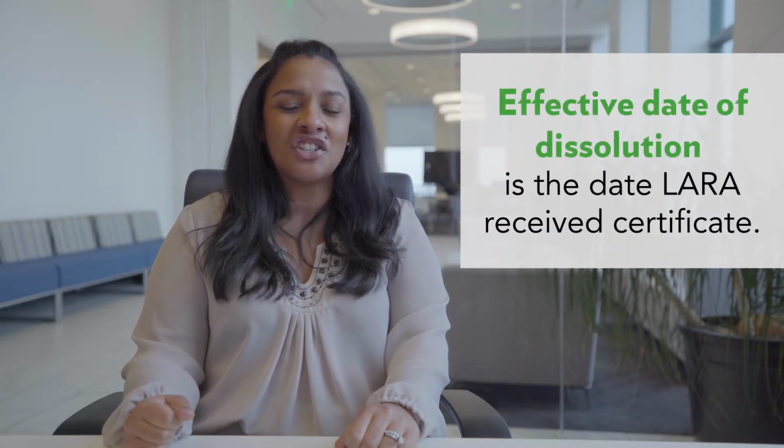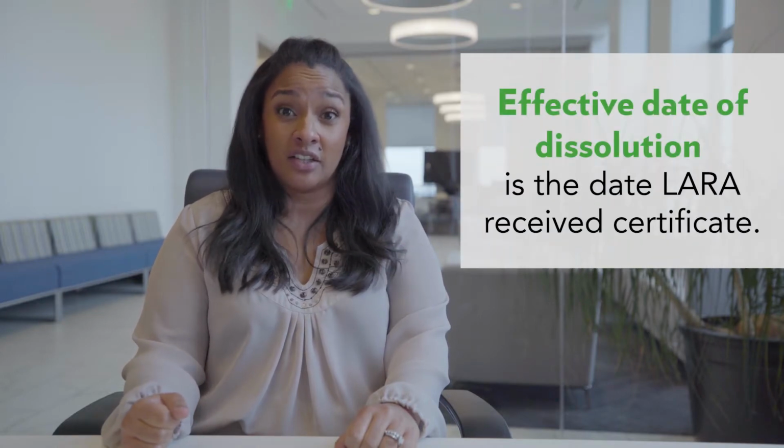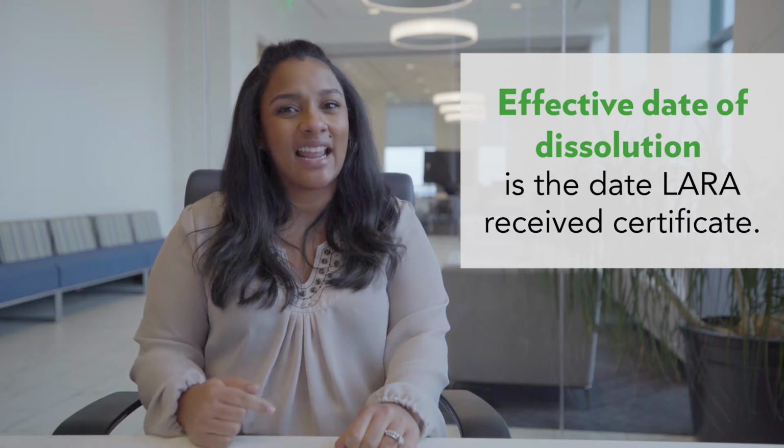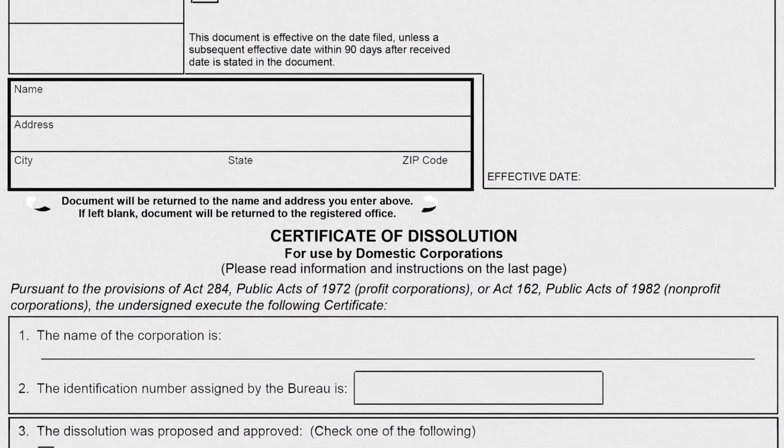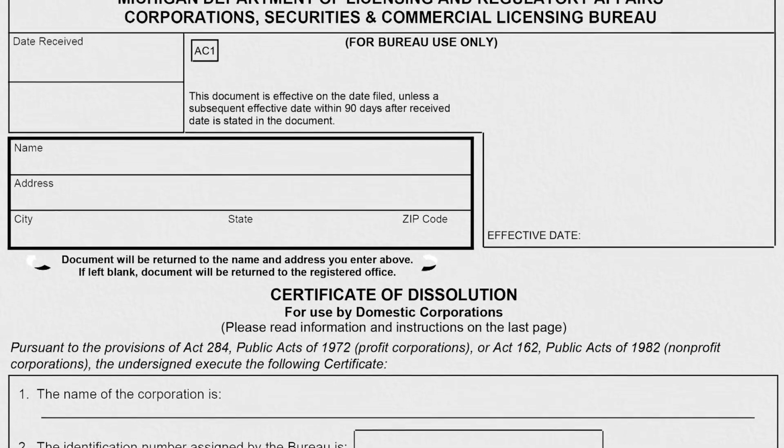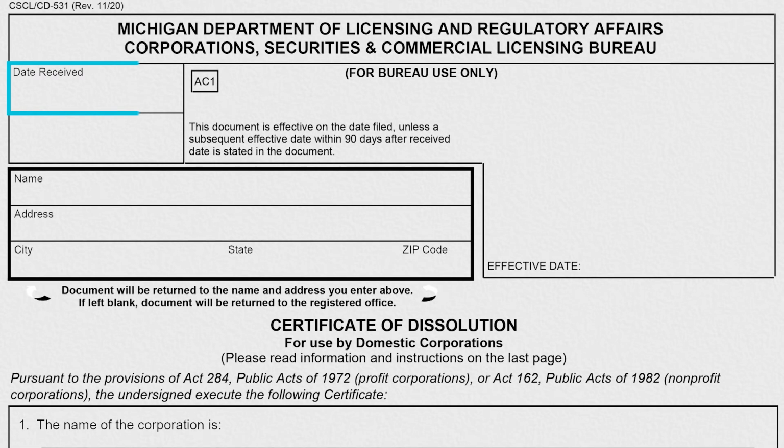For the rest of this process, it's going to be important to keep in mind the effective date of dissolution. The effective date of dissolution is not the date that you mailed the certificate to LARA. Instead, it's the date LARA received your Certificate of Dissolution. Notice at the top of Form 531, there's a spot for LARA to insert the effective date.